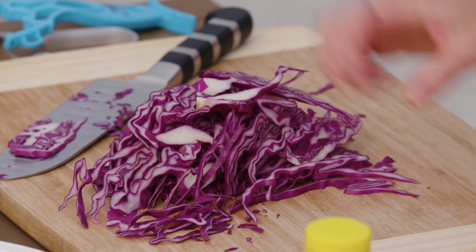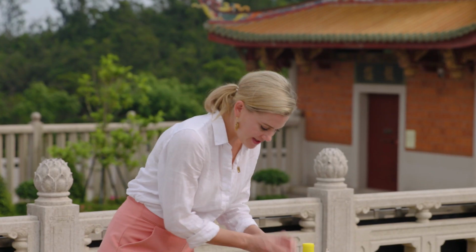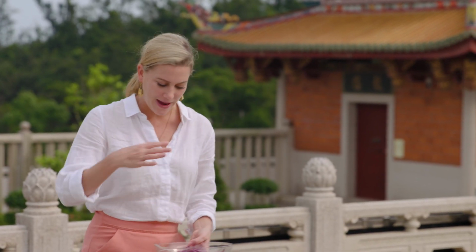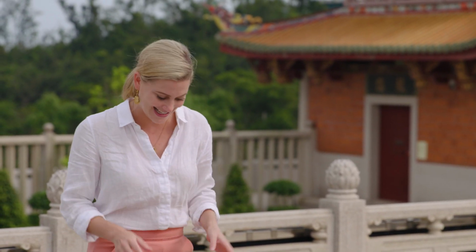Now we'll add the cabbage straight to the dressing. You'll notice that I'm not making my dressing in a separate bowl and then dressing later. This is the very French way of doing it, by making the dressing, piling it up with lots of vegetables and then tossing it at the last minute.